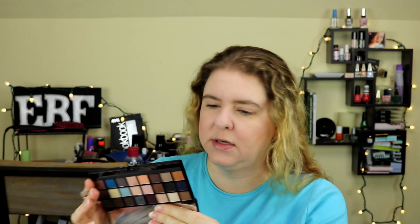I'm going to go ahead and grab a brush, obviously. These don't have any shade names. They don't have any numbers. It's literally just the shades. So I'm going to go into this shade right here, which is a cream, and I'm going to use that to set my Painterly Paint Pot, just to get the eye look going. Nothing too crazy right out of the gate. We'll get that nice and set.